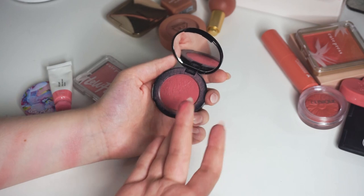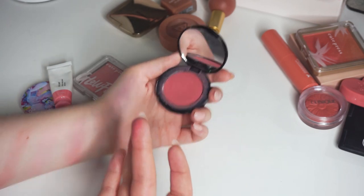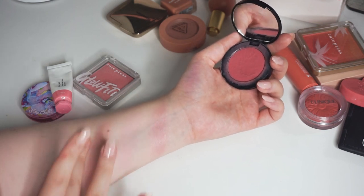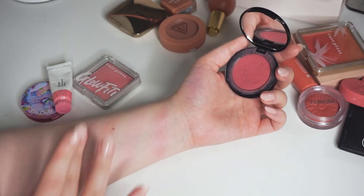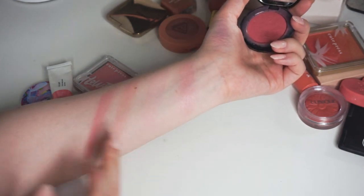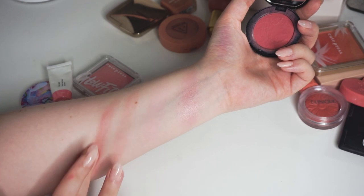It again is different to the other ones. Nearly got a hair in there. Yeah, it's a lot more pigmented. It's a lot more of a mauve pink, and it's also really pretty and has amazing wear time. So you can see the four are pretty different. Actually, these are kind of similar slightly, I would say.